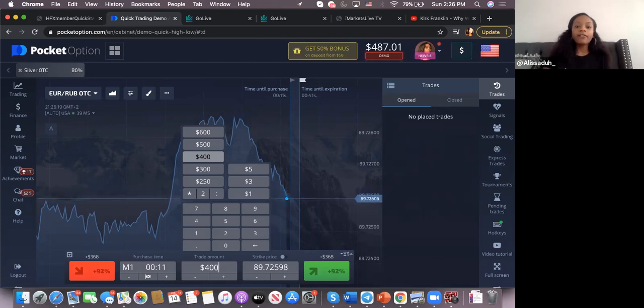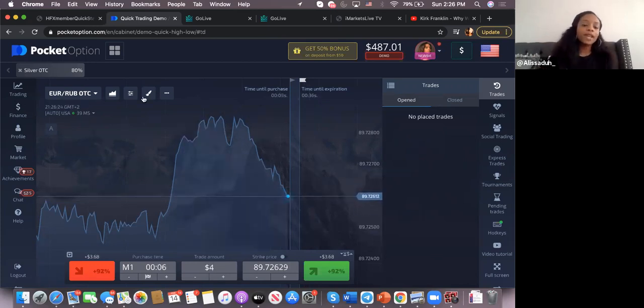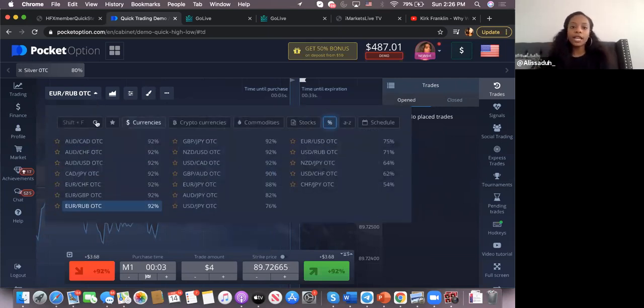Every trade also is not 92%. So I'm going to show you all how this works. When you're trading live, or trading with your team, or by yourself, you're going to see that each currency, crypto, commodity, and stock offers a different percentage. You can see these right now are 92%. However, these currencies right here are 54%.